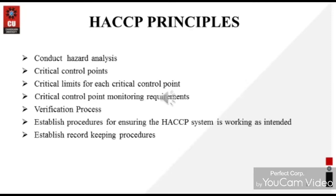The fifth one is the verification process. The sixth one is to establish procedures to ensure the HACCP system is working as intended. The seventh one is to establish record keeping procedures.